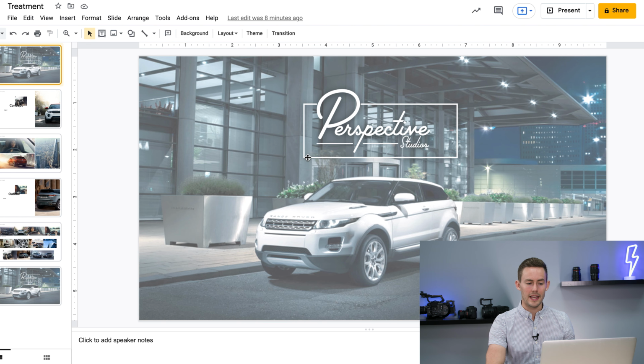The first is an opening page. You want your logo on there, along with just something to capture their attention. You might put the date that the treatment is being submitted and any relevant information to your business on this front page, but just something to captivate their attention.